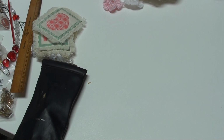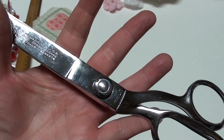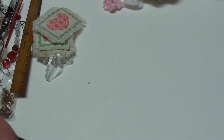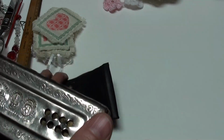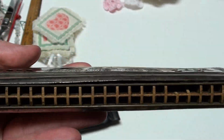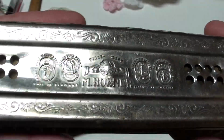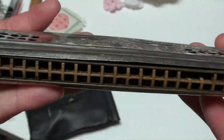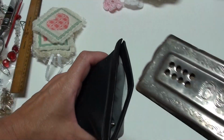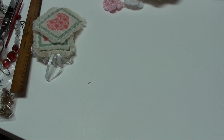Then there was this pair of pinking shears. So I picked those up and I cut with them, and they're in really good shape. And then this I thought was really cool. This is an old harmonica, and I just thought it was so cool. And I will display this somewhere in my house. How cool and intricate the work on there, and I thought it was neat. And it came in this little pouch and stuff. So, because I'm weird like that, I like those kind of things.